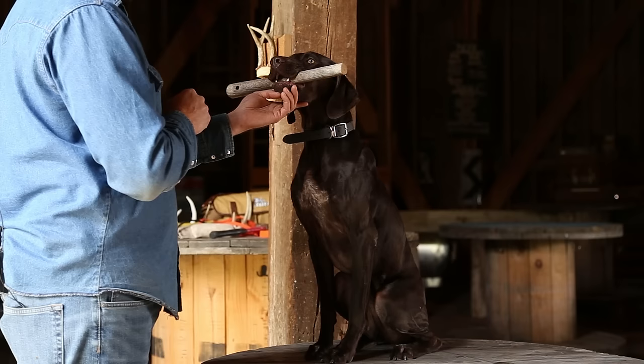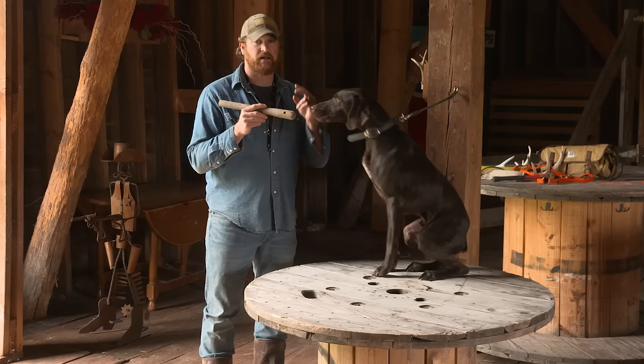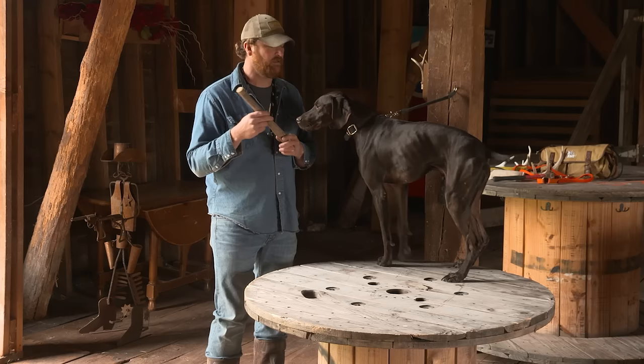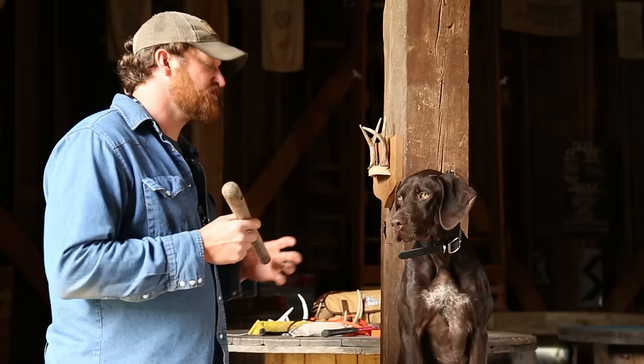Hold. Very nice. Do you notice when I said good? It's when he made eye contact with me. He's looking around, and there's things he's looking at outside of the barn. And as soon as he made eye contact with me in good position, I let him know. Good. So as soon as he settles back in, like he is right now, we're gonna get another repetition out of it.